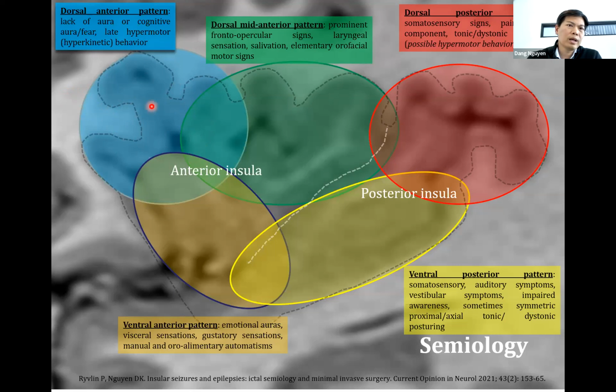If you have seizures coming from the anterior inferior insula, then you can have emotional auras, visceral sensations, gustatory sensations. And then typically if it spreads through the temporal lobe, you'll have oral elementary automatisms, altered consciousness, same thing as you would have with temporal lobe seizures, or it can spread to the orbital frontal cortex, and then you can have some hyperkinetic behavior as well.